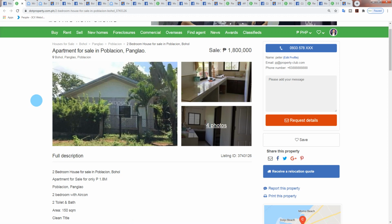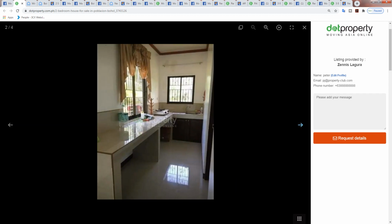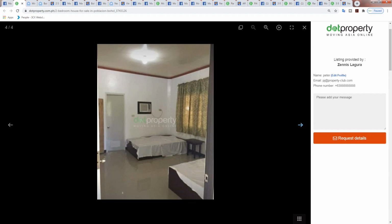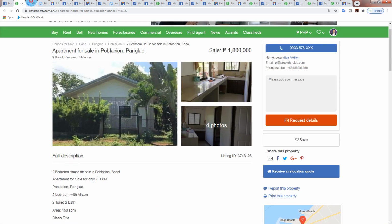Anyway, this one, starting at 1.8 million. Today I'm looking at the price range from 1 million to 10 million. So houses on Panglao Island from 1 to 10 million peso. And this is priced quite cheaply. It's 1.8. It says it's a small 2-bedroom house. Might be an apartment building. Looks like a duplex, like half a house or something like that. Only small on a 150 square meter lot. Only a small modest home, but a very affordable price at 1.8 million peso. That's the house. It's got a clean title. Moving along.